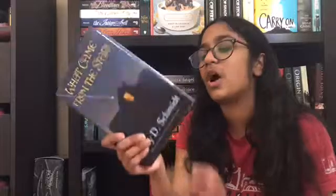What Came from the Stars, yet another Dollarama purchase. I think this is about aliens, but I'm not sure. And I like the cover. It's really cute, but I don't know.